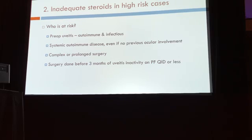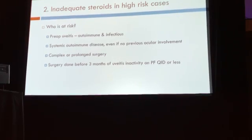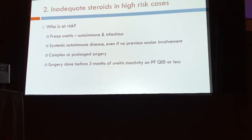So inadequate steroids in high-risk cases. Really this is, who are the patients that are at risk of developing uveitis after cataract surgery? Certainly, as I just mentioned, the patients who've had it before, whether it's autoimmune or infectious, patients who have systemic autoimmune disease. I recently had a patient who I operated on just a few months ago, had sarcoidosis, completely inactive, not even on immunosuppression, never had uveitis, and I thought, okay, I'll just put him on a little bit more steroid after surgery. 2 weeks post-op, he comes in with rip-roaring inflammation. I had to bump him up to every 2 hours. I had to do a Kenalog injection, and finally he's recovered. And that was a patient who really had completely indolent disease, but it really acted up after surgery.